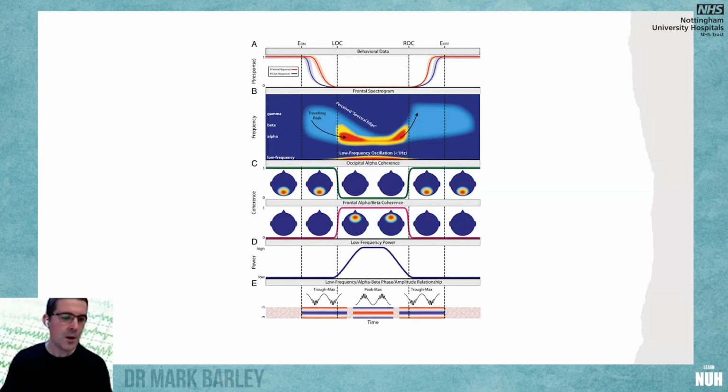As we move down, we can look here at the alpha oscillations being measured at the back of the head, nose is at the front, and we can see with loss of consciousness, those alpha oscillations have moved from the back of the head to the front where we're measuring them, and then with the recovery of consciousness, they've moved back to the back of the head. That's this wonderful anteriorization that we see. This bit of the graph is showing us that those low frequency oscillations, those slow waves and delta waves, become very, very much higher power with loss of consciousness, and then drift away with recovery of consciousness towards the end.